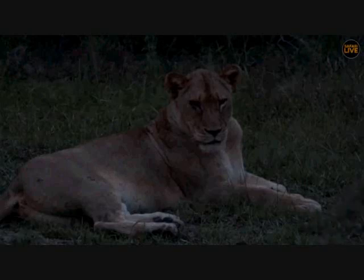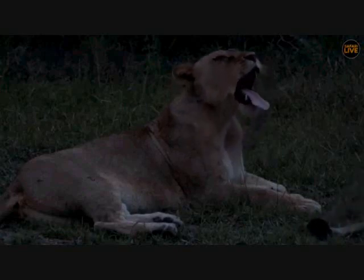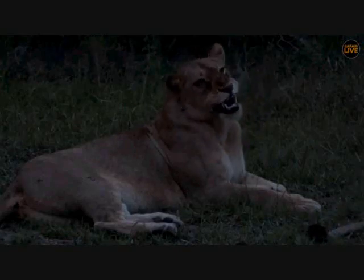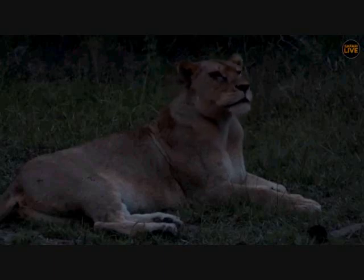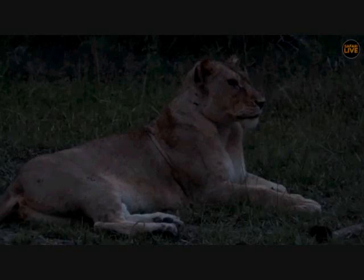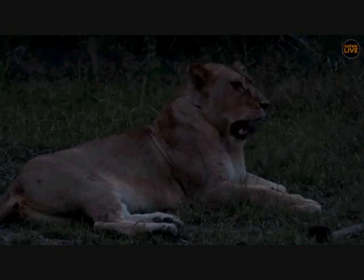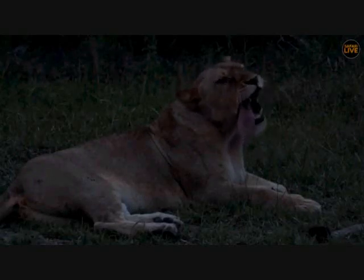Amazingly resilient, though, these cats. Those of you who've seen that injured female with the wound on the rump, how she's managed to... Oh, there's another yawn. If she doesn't get up in the next few seconds, I'll be quite surprised after three big yawns. It's amazing how resilient they are to injury. Small things like that, how easily they overcome them.